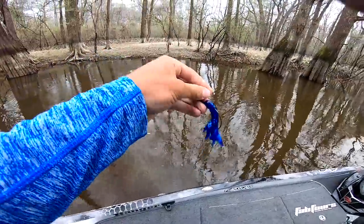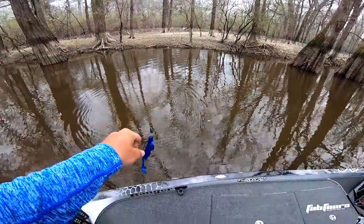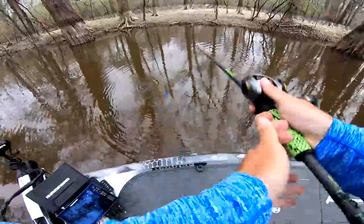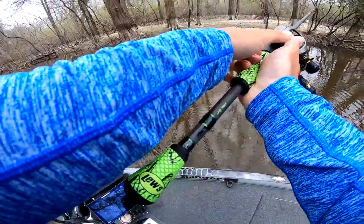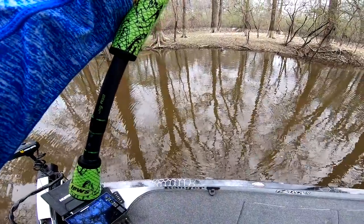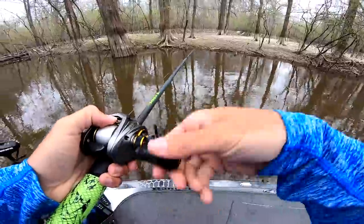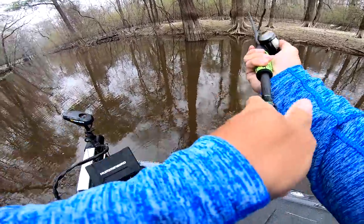I need to fix my crawl. That was a moose, brother. That was probably a 5+ pounder, unless it was a mud. Dude, I threw up on the bank and I just hit him on the head. He just boiled on it. That's a good sign. That's a really good sign.